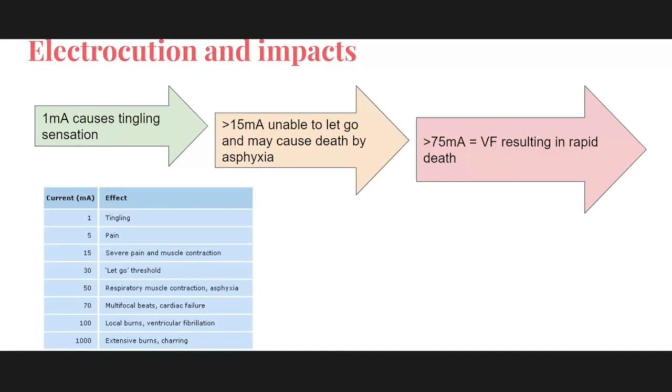So James was asking, how does it cause asphyxia? And essentially, it means that you cannot breathe properly, and you're unable to let go to release yourself from the current.